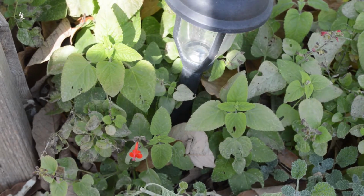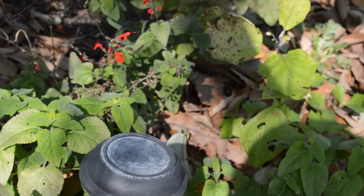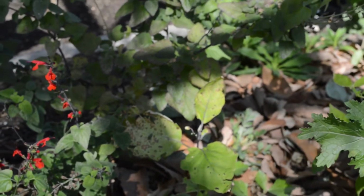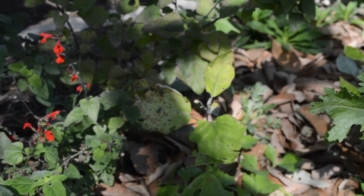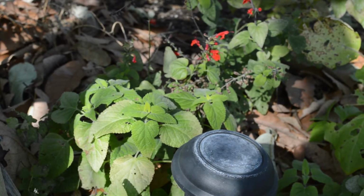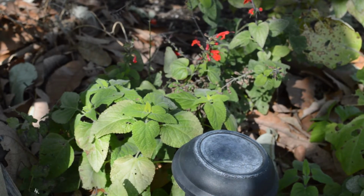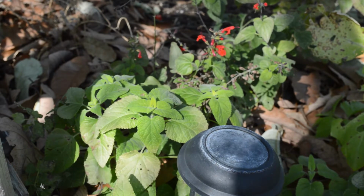You can also use this as a cut flower as it gets bigger, sort of like how these different sages and salvias are popping up right now as the weather is starting to warm up. They'll get taller and have these long purple spikes at the top of them, and they're also really good as a cut flower. You can put it in your vase to bring the outside inside.